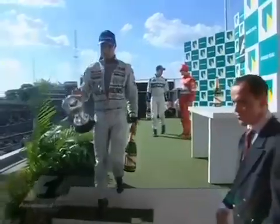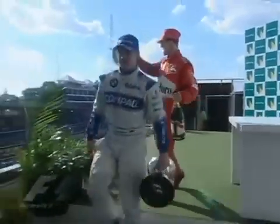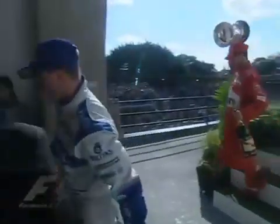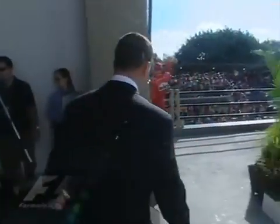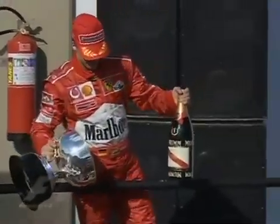It's great to see a smile on his face at last. It's been such an awful start to the season for him. And at last, a little relief, a little happiness for David. And perhaps he can now build on this as the teams come back to Europe for the real heart of the Grand Prix season, starting out at Imola in 2 weeks' time.